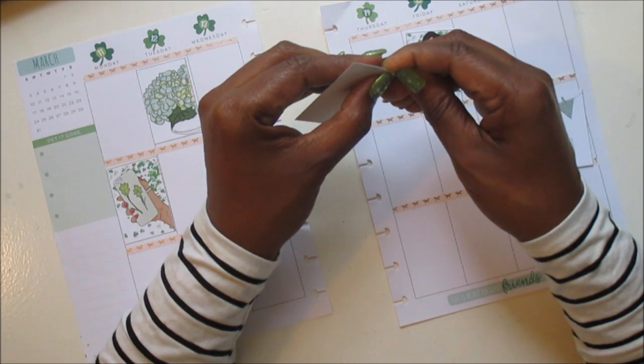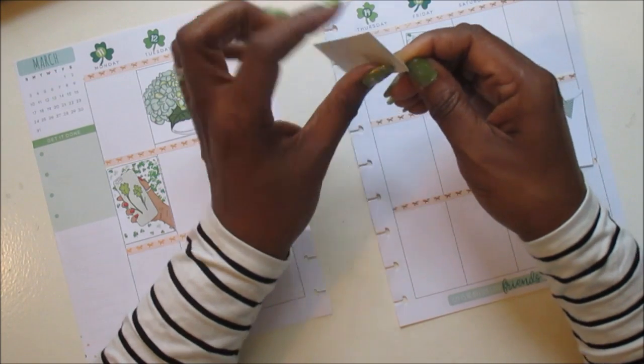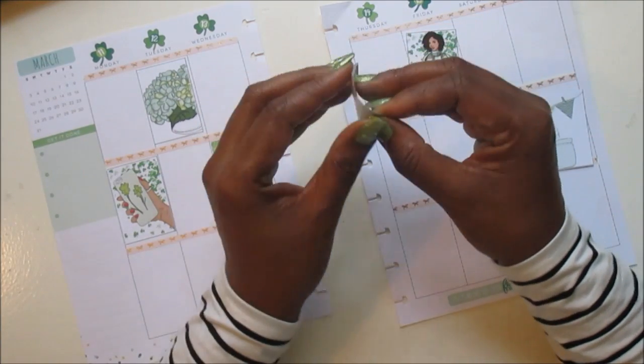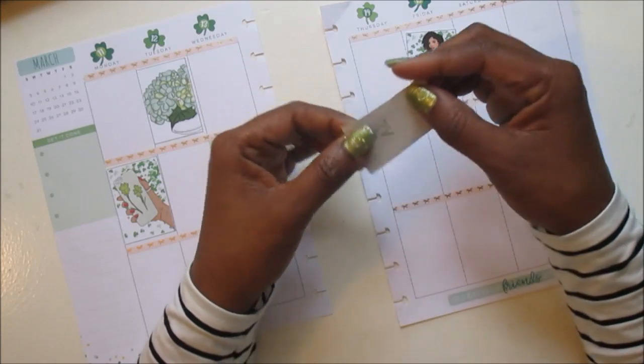Ever since I discovered that, I have embraced St. Patrick's Day a little bit more. And I've done some research on who St. Patrick was and et cetera.